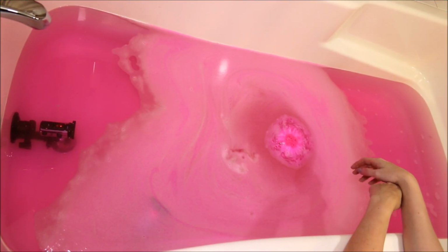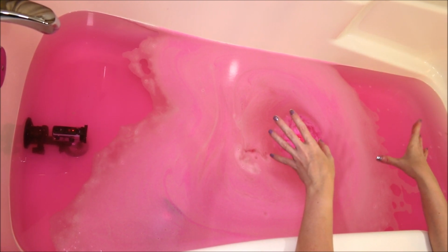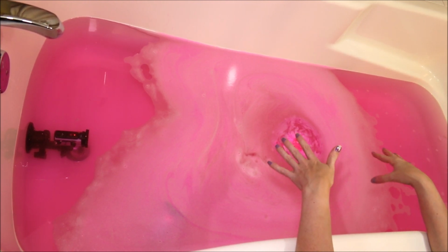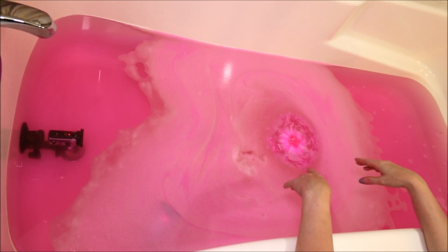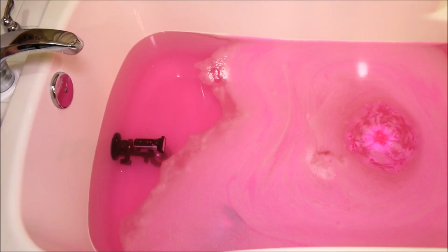Alright guys, our HBIC bath bomb is pretty well fizzed out. It's got a little bit going there. This was a very long lasting fizz of a bath bomb, but we got a beautiful Barbie pink colored bath water, and this just smells so yummy. Super sweet, fruity scent to this, and I do see a lot of shimmer in my water. So I am going to turn on my water and fill up my tub the rest of the way, and I'll be back with what I thought afterwards.